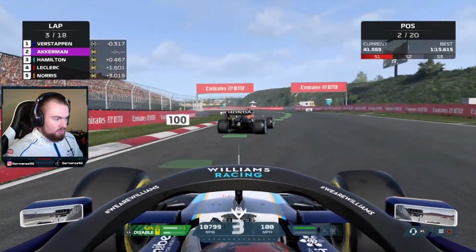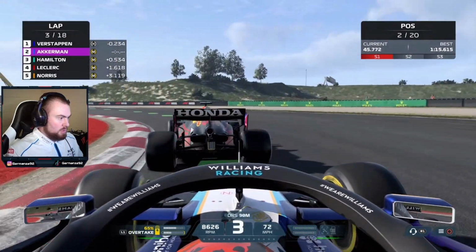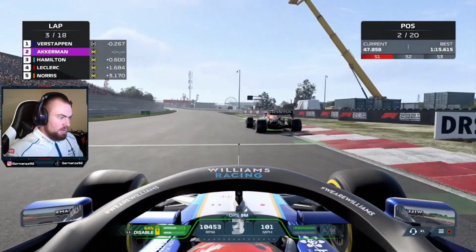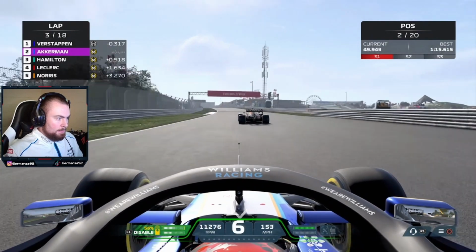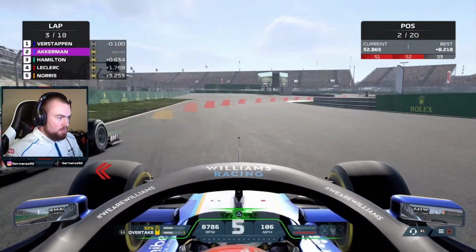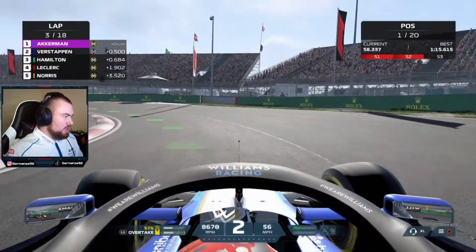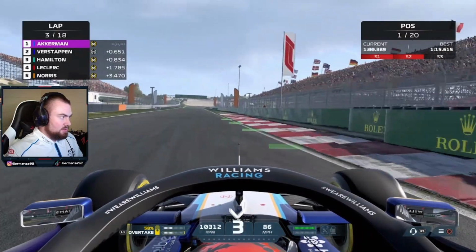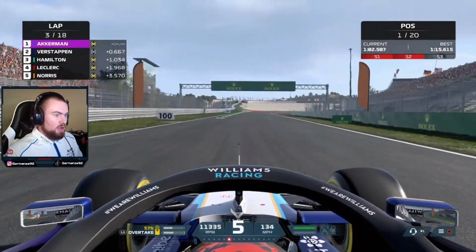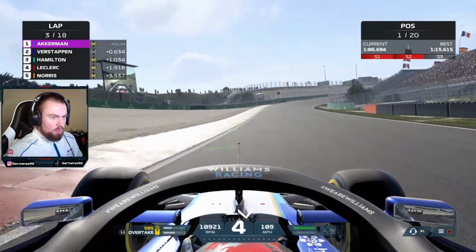DRS should be enabled this lap, I think. Yes, it is. We will have DRS on Max Verstappen. Can we take the lead in our home Grand Prix? We're going to go to the inside on the chicane. We're going to dive it up the inside of him. Unfortunately, it was a Max overtake on Max. We are leading our home Grand Prix by lap 3. Wow.